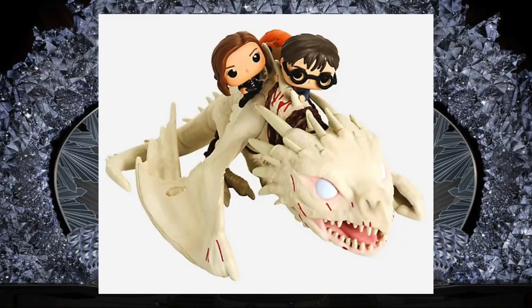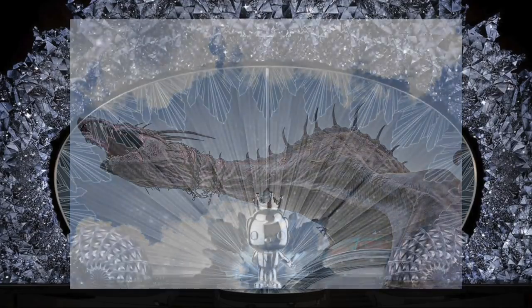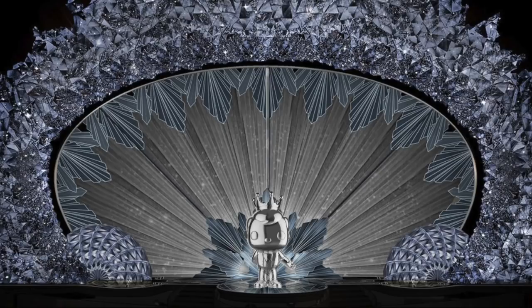I think they made him too white. They should have put a wash of gray over it, just to make it look more reptilian and less like unpainted plastic.